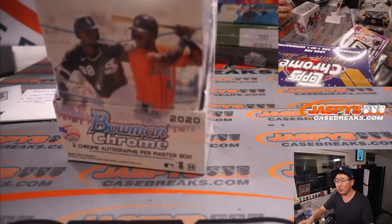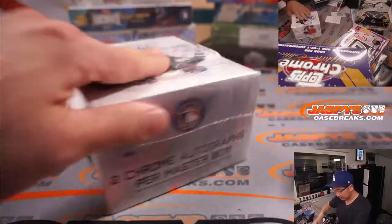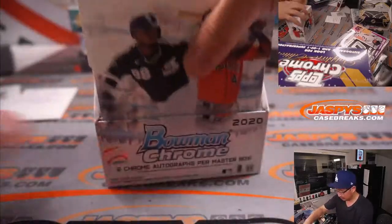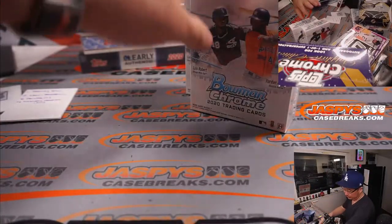All right, 2020 Bowman Chrome. Two Chrome autographs per master box. Each mini box has an auto.